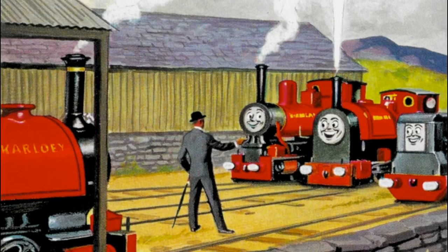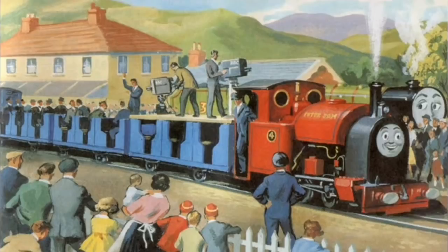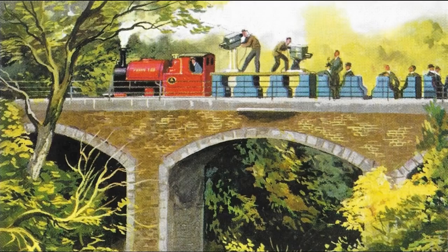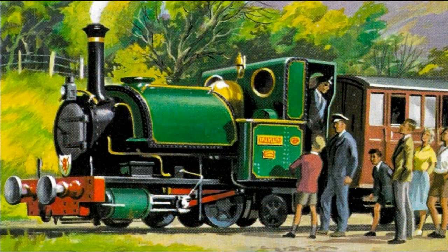The book's fourth and final story, Little Old Twins, was rejected by Thomas and Friends' producers. In it, a television crew comes to film the narrow gauge railway, and ends with the author's shout-out to the real Talyllyn Railway in Wales, where the engines that inspired these stories live and are still working today.